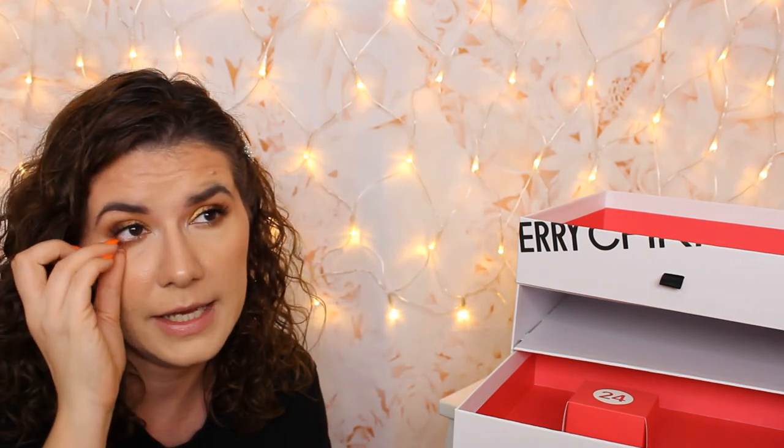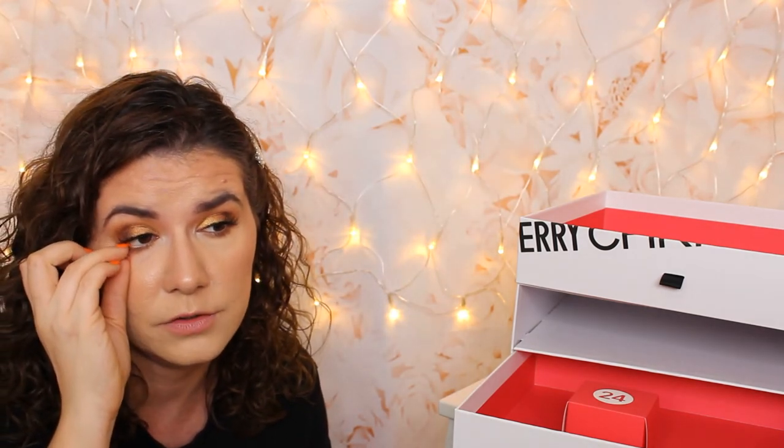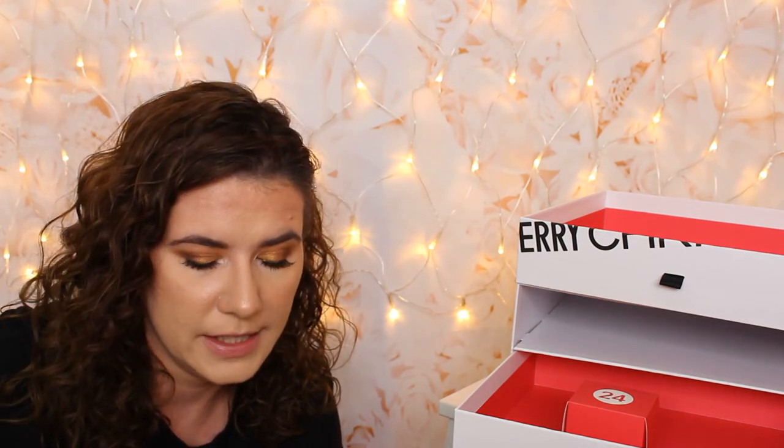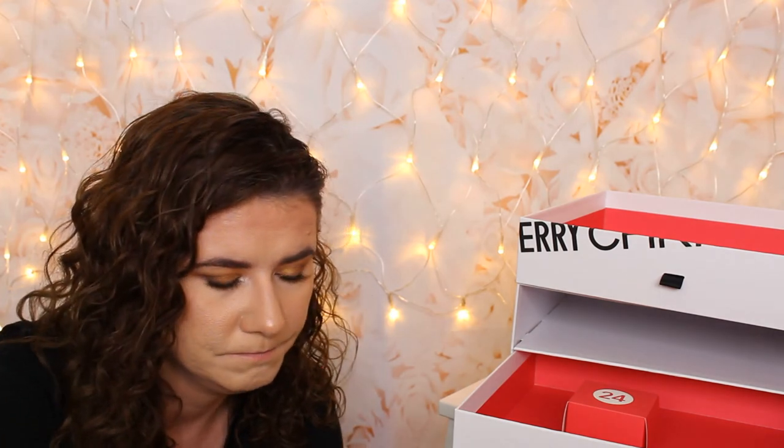Number 23. Are perfumes maybe a risk to put into these boxes? Oh, my lashes are killing me. Let's see what's hiding in number 23. Yeah, a lot of confetti there.